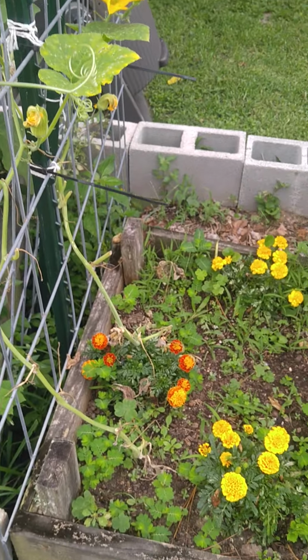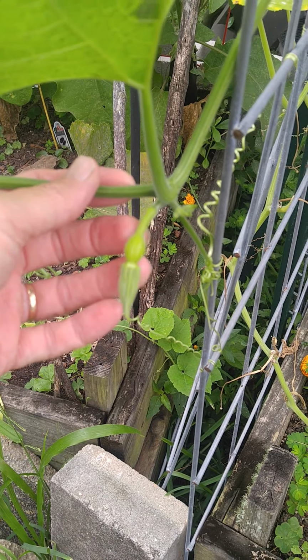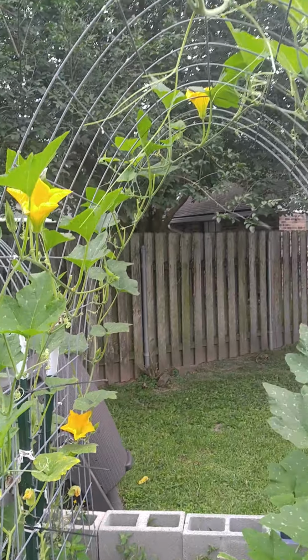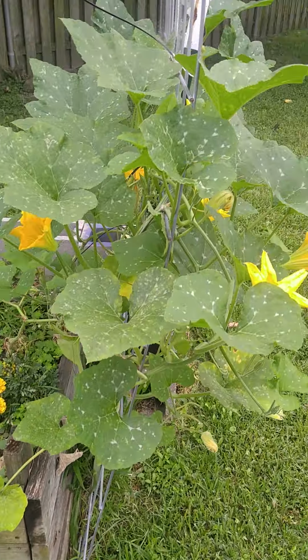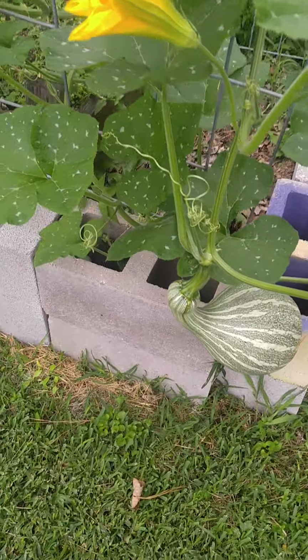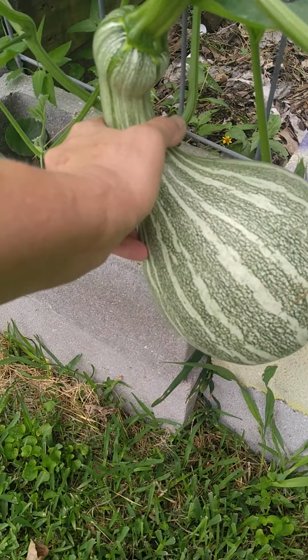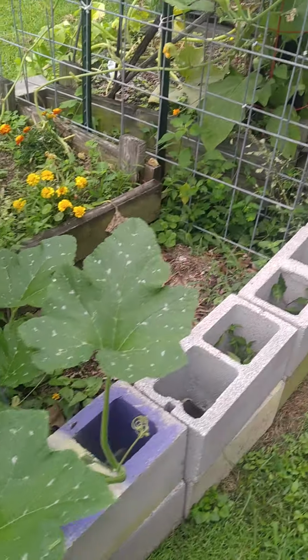Cushaw Squash, a lot of male flowers, not too many female flowers. There's one. When it opens and flowers, I'm going to hand pollinate it. And Cushaw Squash and Cushaw Squash. The one that I did hand pollinate the other day is really getting nice and big. I'm going to put that on the cinder block to support it.